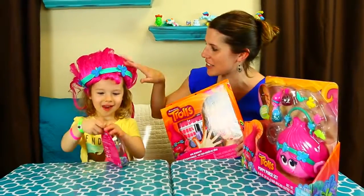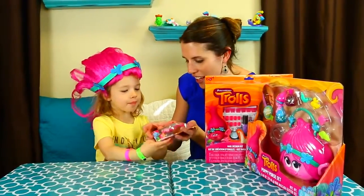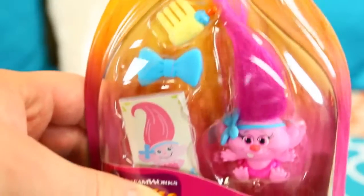Trolls toys. Since you're dressed up like a little baby Poppy, we're going to open up my favorite Trolls figurine. Who's this? Poppy. Wait, Poppy, grown-up Poppy? No, baby Poppy. Baby Poppy.